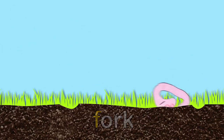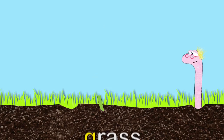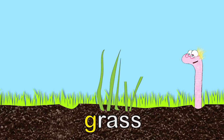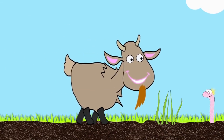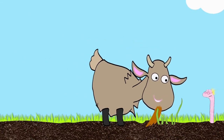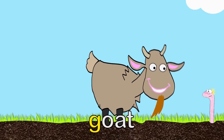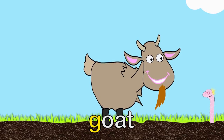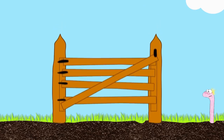Here we go again. It's a G. What begins with G? Grass. Lovely green grass. That begins with a G. Here comes a goat. That begins with G too. Oh look, Mr. Goat has eaten the grass for his dinner. G is for goat. G is for gate.